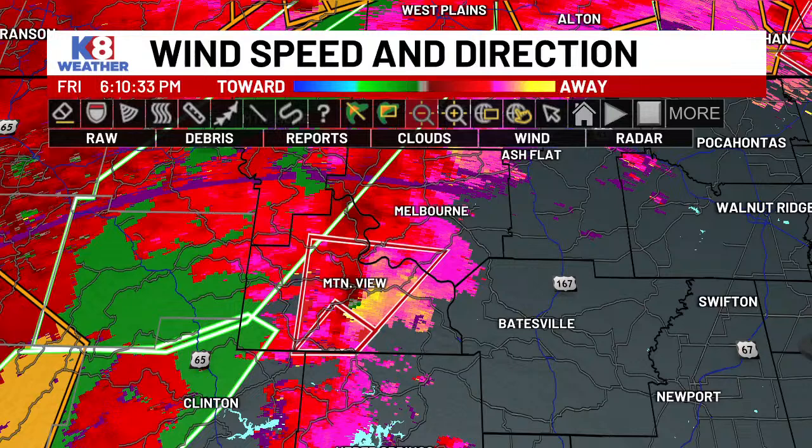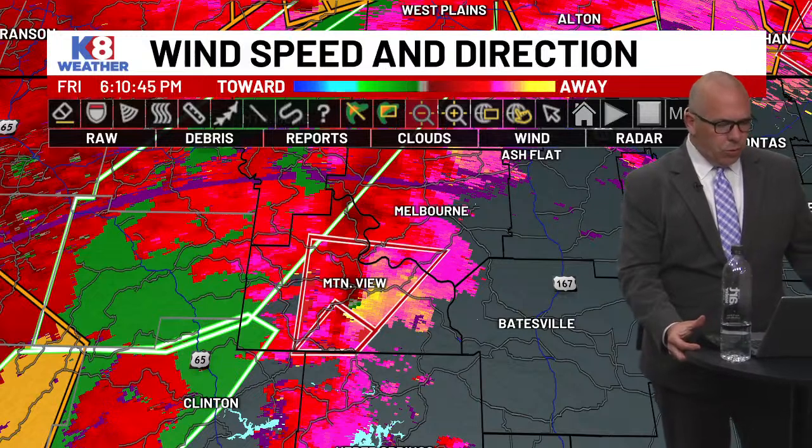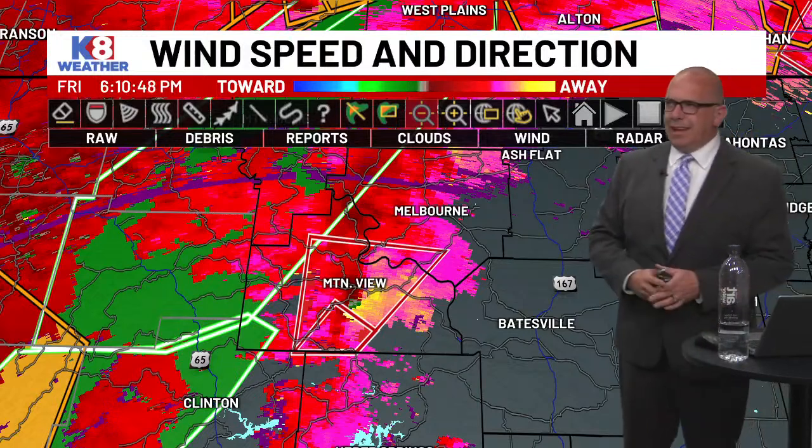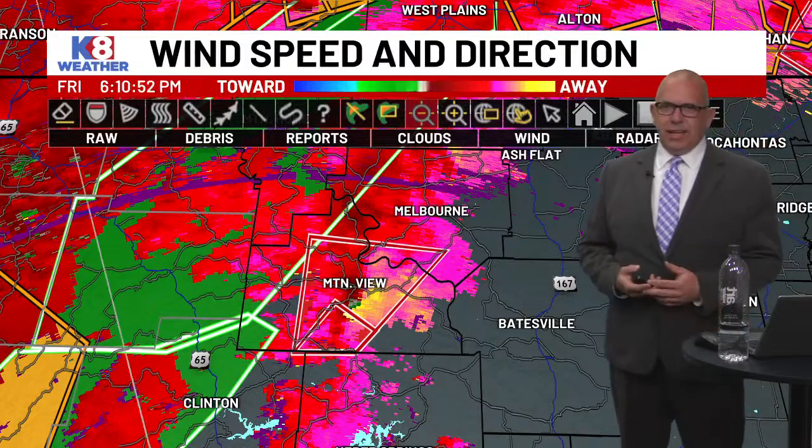All right, that rotation's still there at Mountain View. Looking at things behind the scenes also, like you were saying just a bit ago, these storms are forming right on the boundary and then continuing to move north into an environment that is not conducive for these storms to really sustain themselves.